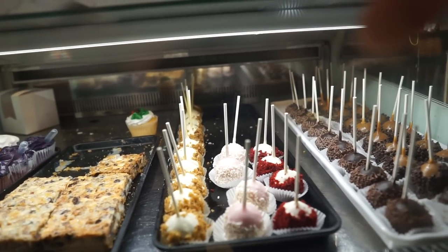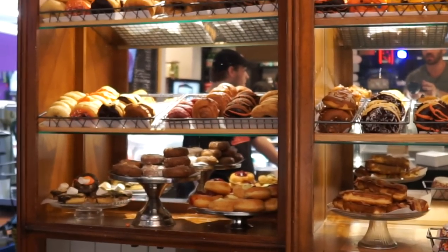Is that a strawberry cake pop? I'll do a strawberry and a red velvet. I'll do a key lime pie.